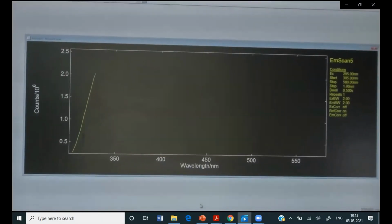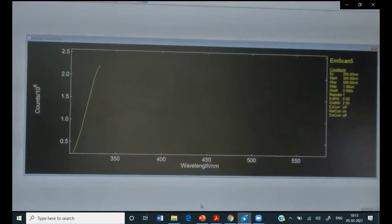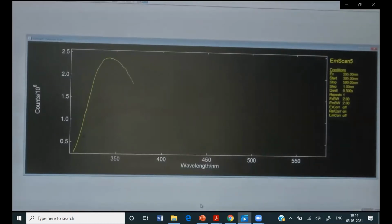Here you can see the spectrum being recorded. On the x-axis, we have the wavelength in nanometers. Remember the range we have. On the y-axis, we have the counts. This is how the emission spectrum is developing. It started from a low value, then it goes to a high value. You see that the emission spectrum is typically curved at the top. There is a maximum. This maximum is what we refer to as the emission maximum. This emission maximum for tryptophan will depend upon which protein it is a part of or which solvent it has been taken in. So let's go ahead and see how the emission spectrum is getting collected.